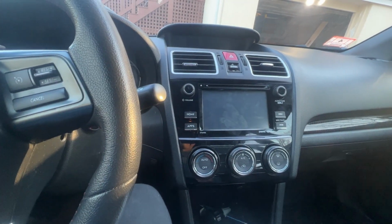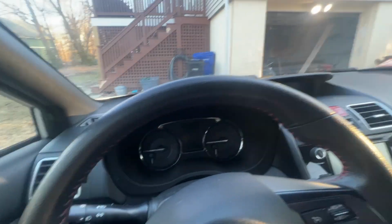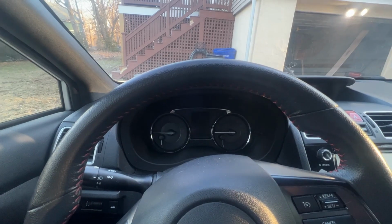Also, stock head unit again. That sucks. Stock shift knob, no more mud flaps. This thing is getting boring and boring and boring and more boring, and I'm so disappointed. It's also freezing, so I'm going to finish this video from the comfort of my car, which is just as cold. There's just no wind. And yeah, the car's back to stock.